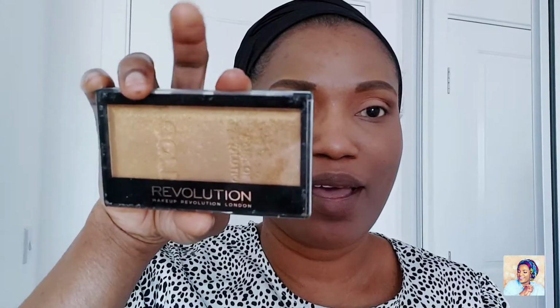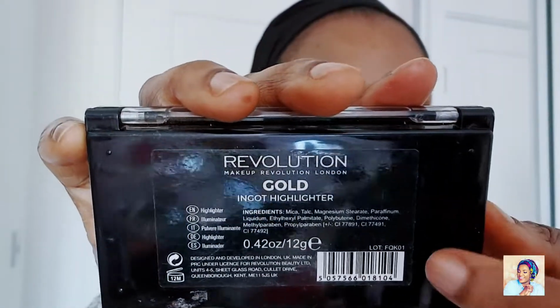I'm gonna go in with my Revolution gold. Yeah, so this is the highlighter I'm gonna be using. I need a little bit of sparkle, a little bit of sparkle on my face, so a little bit of glow. So I'm just gonna go, this is the way it looks.